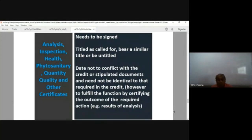Analysis certificate, inspection certificate, health certificate, phytosanitary certificates, quality, and other certificates, right?